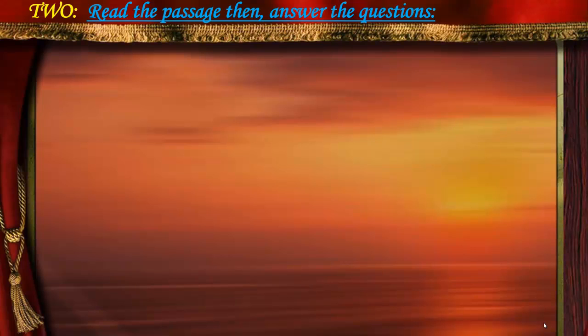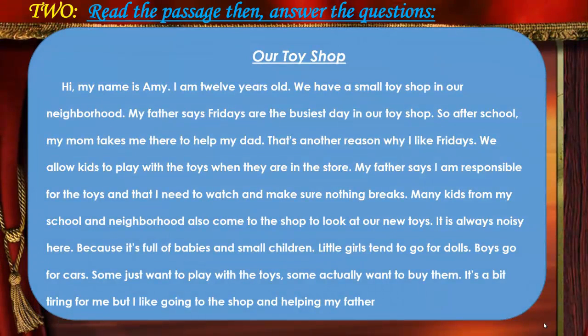Now let's move to the second passage. It has as a title, Our Toy Shop. Hi, my name is Amy. I am 12 years old. We have a small toy shop in our neighborhood. My father says Fridays are the busiest days in our toy shop. So after school, my mom takes me there to help my dad. That's another reason I like Fridays.